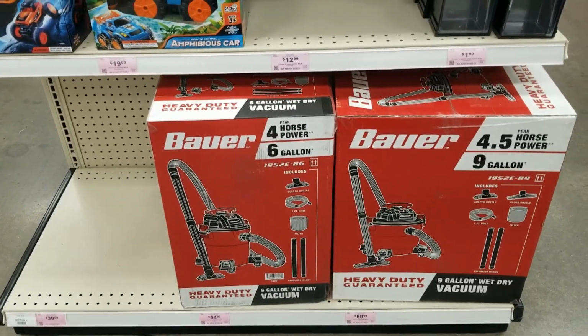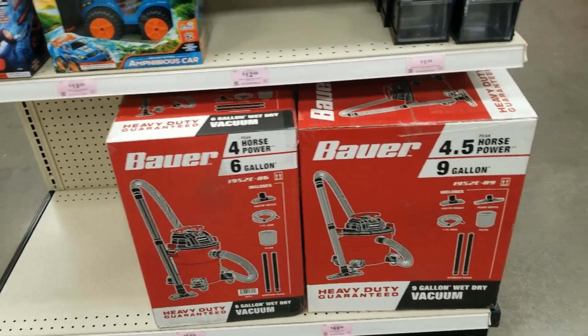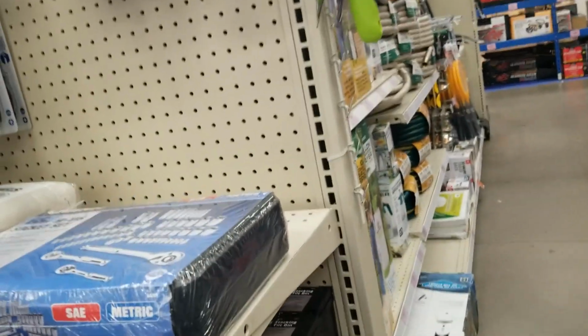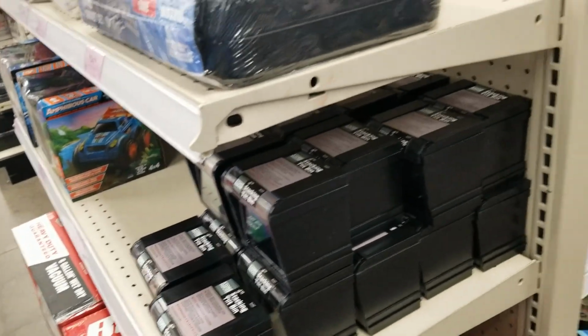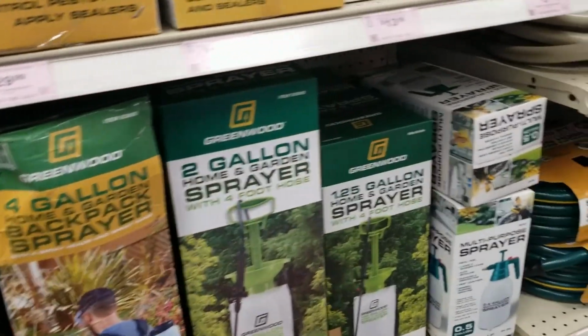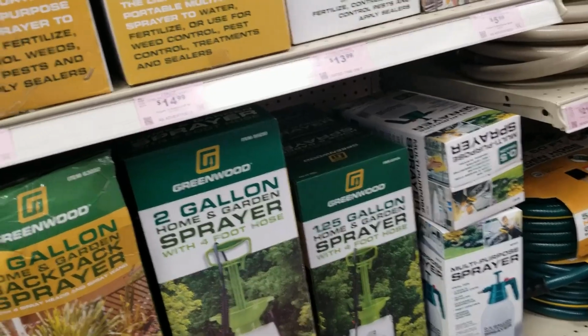And yeah, those Bauer vacuums, I heard nothing but good things about them. I haven't tried one myself. Maybe I need to buy one and try it out. I do own a Ridgid, but I'm always open for new products from Harbor Freight. Definitely a great value there.